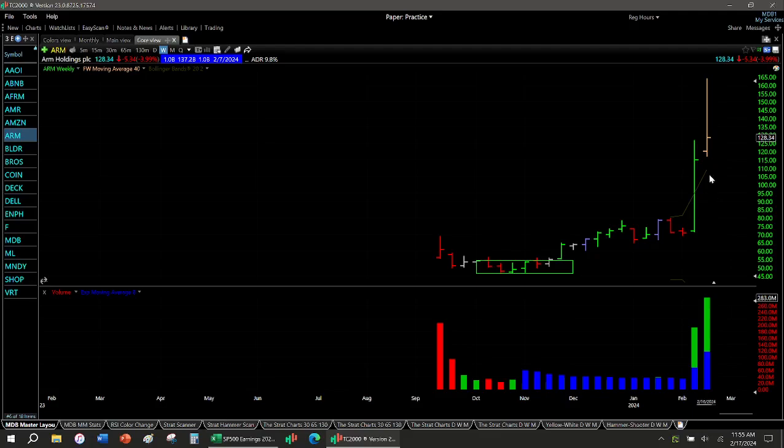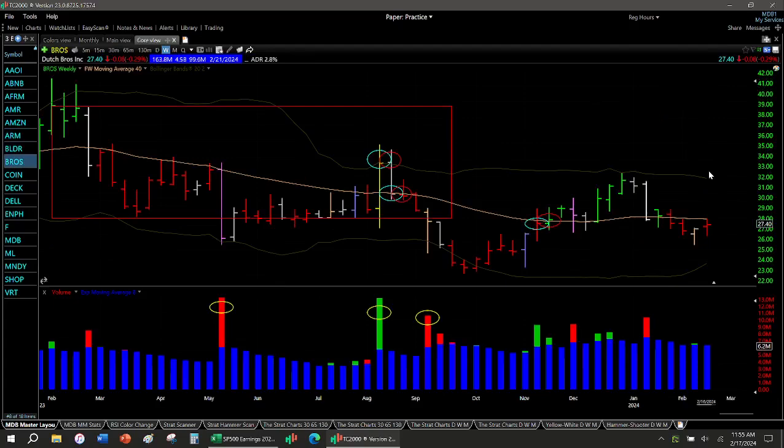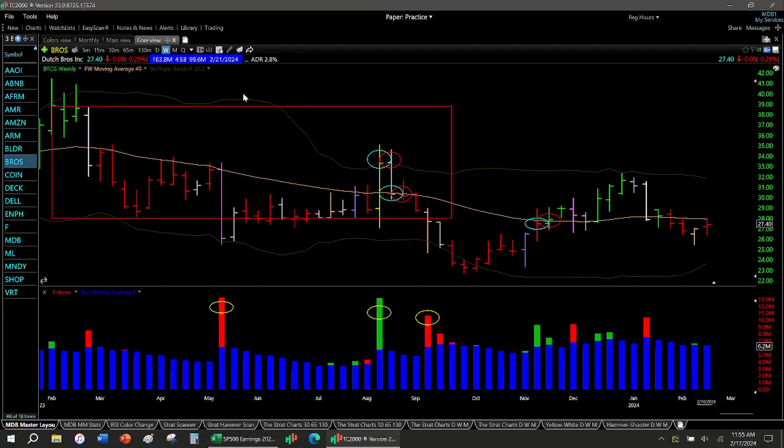ARM with the shooter bar, potentially bearish. We'll see the reaction. One higher. Why do I have this one on here? Oh, this had this bullish hammer bar signal right here. I kind of like it, but it's got earnings this week. We'll see what happens with earnings. That's why I stashed it here.